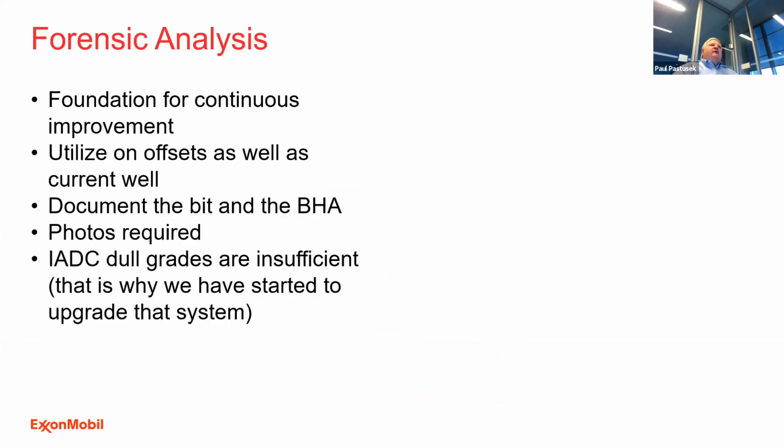It is one of those foundations for continuous improvement. If you think about what I am trying to do, I can look at digital data, but many times I really need to see what the condition of the tools were as well. I can do this on offset wells as well as the current well. I used to have to document the bit and the BHA.